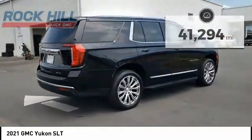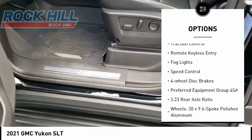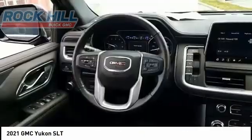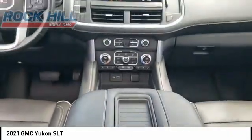Here are some of this vehicle's great options: electronic stability control, alloy wheels, roof rails, power lift gate, brake assist, traction control, remote keyless entry, fog lights, speed control, 4-wheel disc brakes. Is love at first sight really possible? Let us know when you stop in.